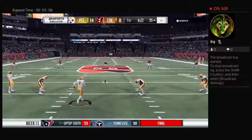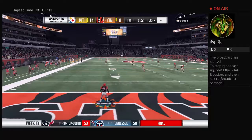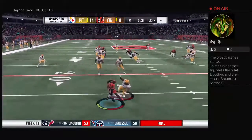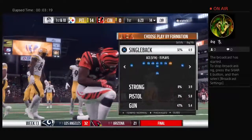So they throw the pick six. They'll get another shot at it now as this one's in the air. This is fielded a couple yards deep. And a big collision there as he winds up flat on his back.